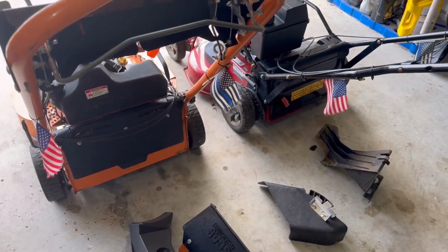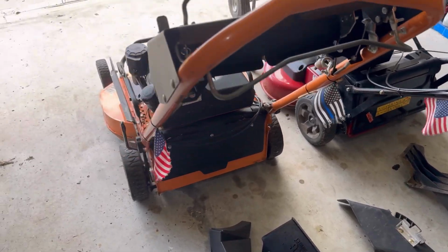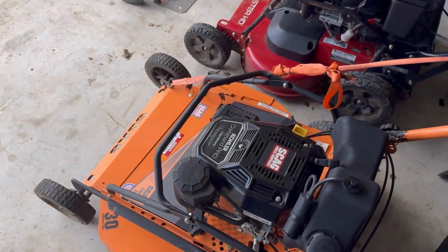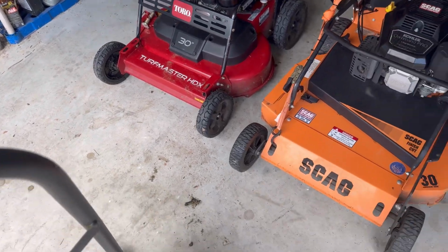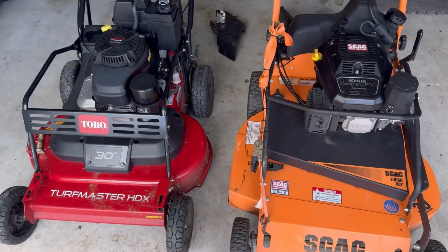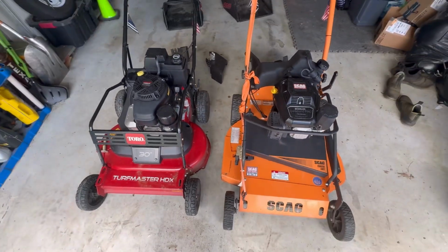All right, so now I'm going to throw in the mulching plugs for both mowers. Work on getting this Scag SFC30 started up for you guys. Don't mind my tripod here that I was using, but I'll get both these up and rolling and do a side-by-side comparison on mowing for you guys.